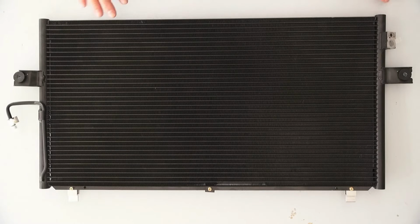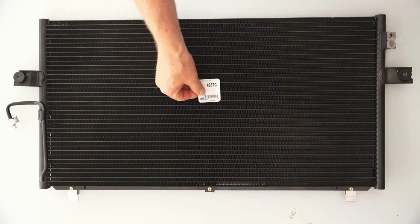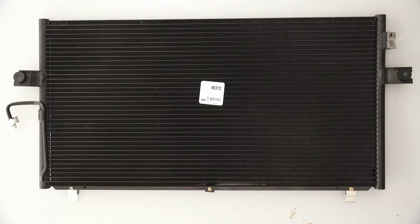It looks like it was in pretty good shape. There's no damage at all. It comes ready to install, and I'm going to be putting it in. Looking forward to having a cool riding car.